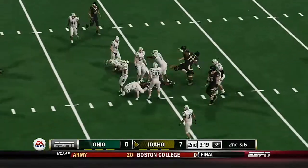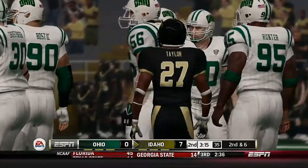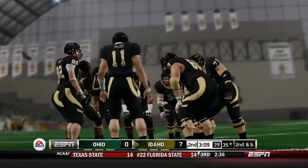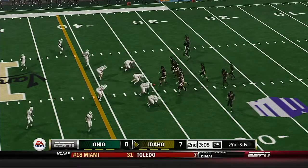31. Nice run there. Taylor gets about 4 yards on the draw play. That makes it 2nd and 6. From their own 35-yard line, it's 2nd down.